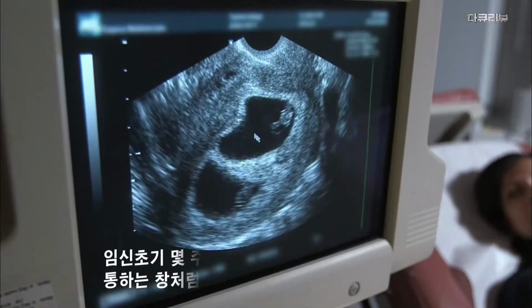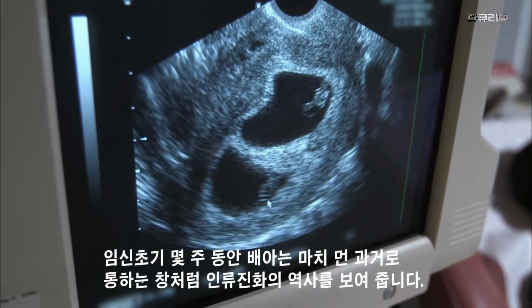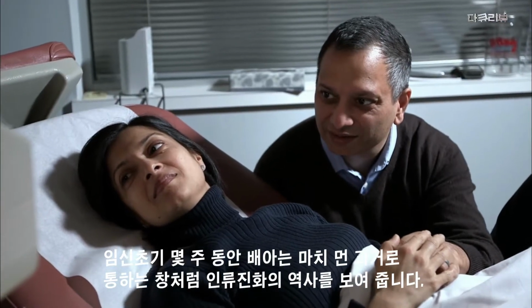그렇게 됐다는 얘기죠. First few weeks of pregnancy, it's almost as if the embryo is a window back in time that reveals our evolutionary history.